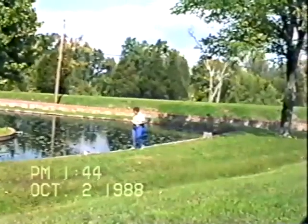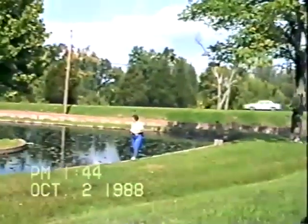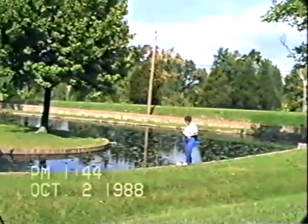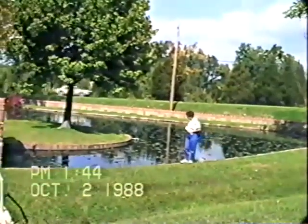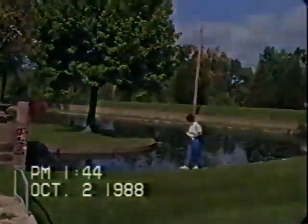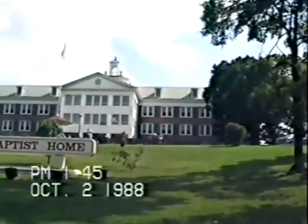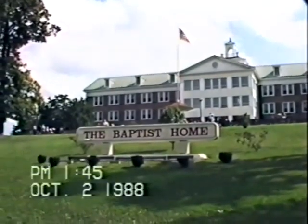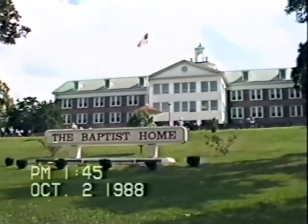Here's the pond, and I was standing right on that little stone bridge there when I took the other pictures. There's Betty looking down here at the Ironton home for the old folks in Ironton. Again, we're kind of in the shade now, not looking into the sun, but the Baptist home here in Ironton.